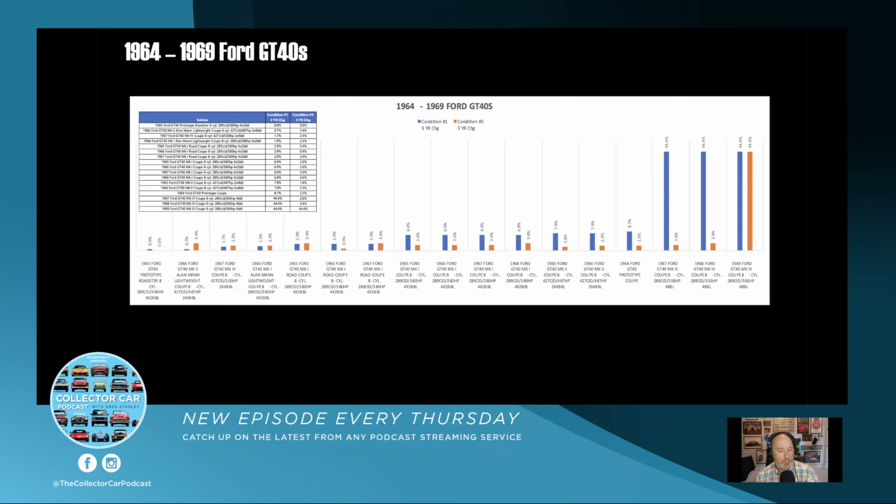All right, let's move on to the Ford GT40s. Motivated by Henry Ford II's unrelenting desire to beat Ferrari on the track, reportedly due to Enzo Ferrari jilting a Ford buyout offer, led to a partnership with Lola in 1963. If you haven't seen the Ford versus Ferrari movie, I highly suggest you do. I hear it's not really that accurate, but it's still a great thing to watch.